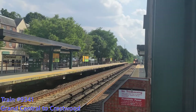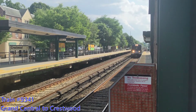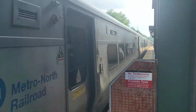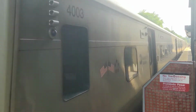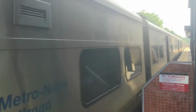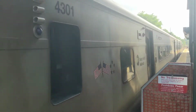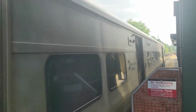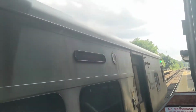And here's our last train we'll see at Crestwood. This train is terminating here. Final stop.